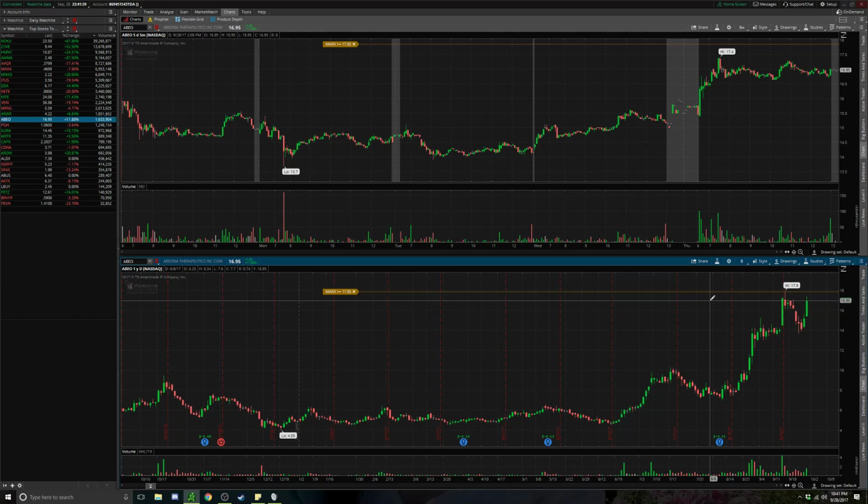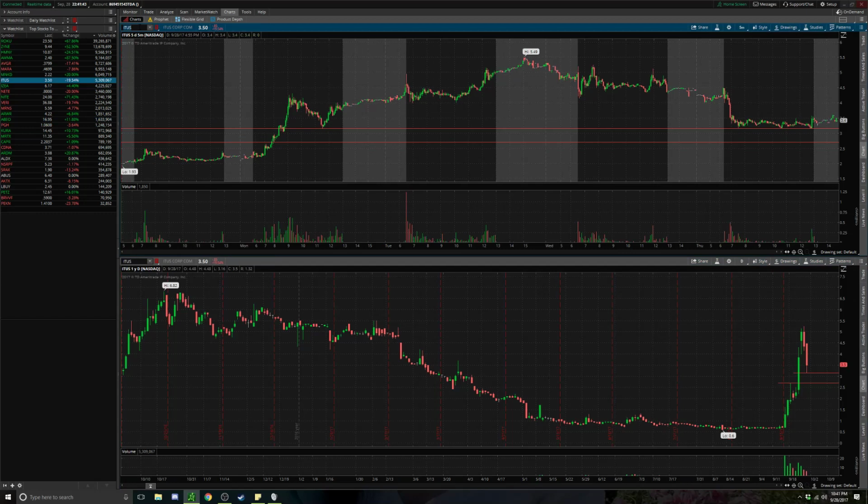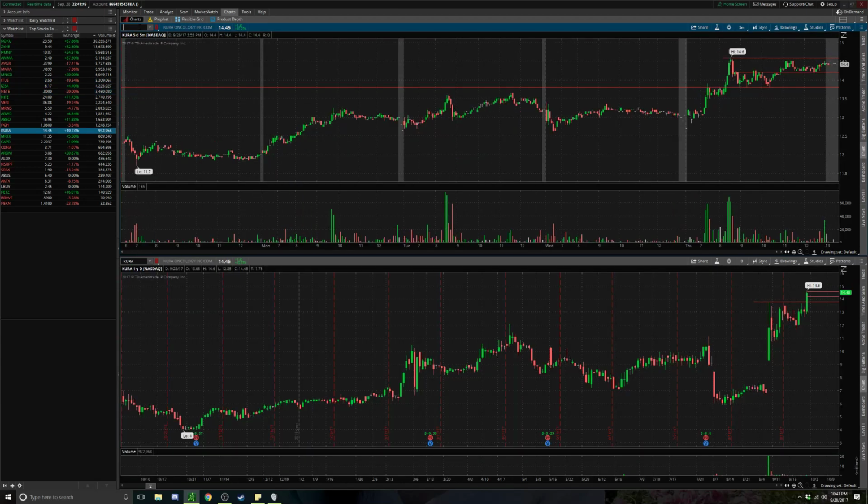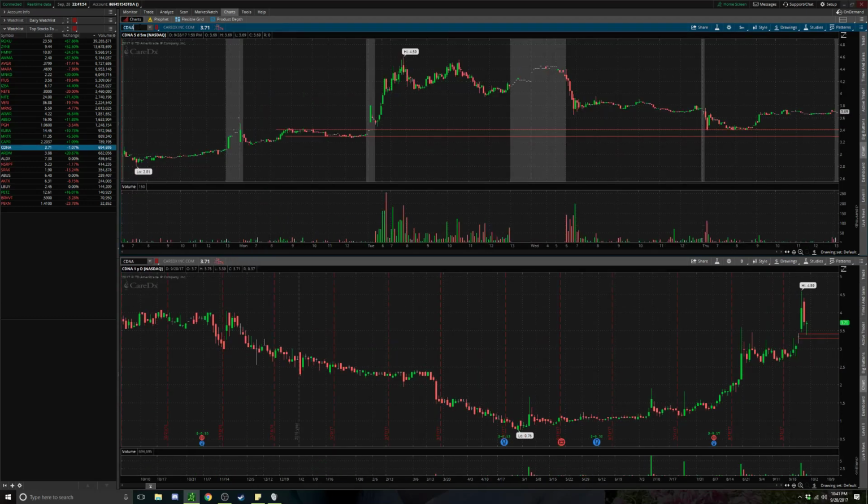Let's see, potential dip buys, of course, ITUS, NETE, KURA, and if it retests the breakout level, and CDNA. So all potential dip buys.